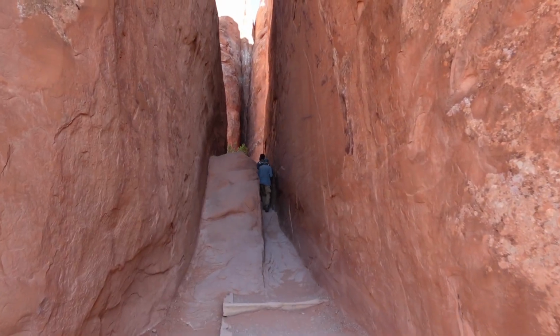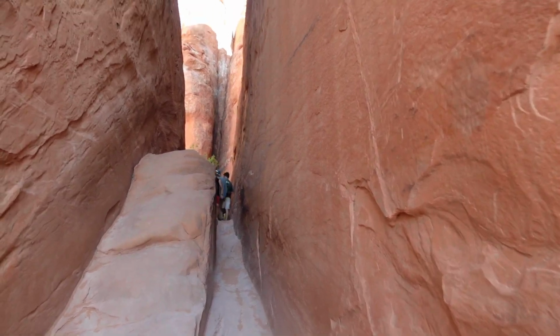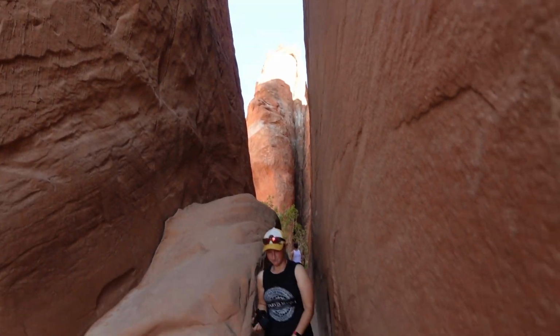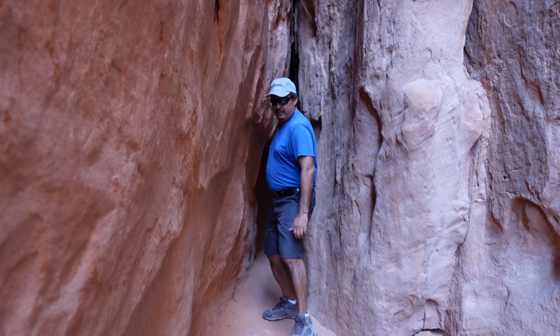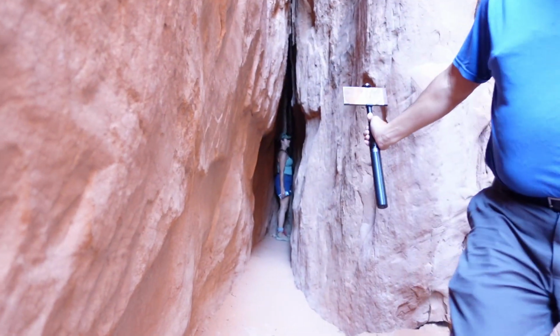So we're getting to the Sand Dune Arch. Looks like we have to go through this little tunnel here. Whoa. That's cool. Frida, come here. I want to go through this worst way possible, huh? It's like, let's see how far you can go. This is as far as I could go.